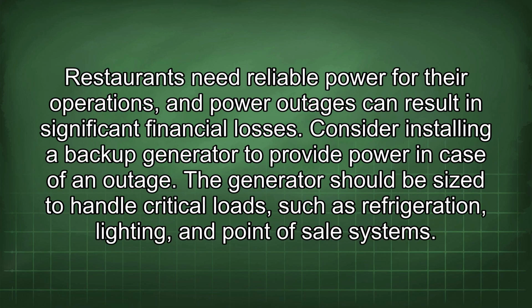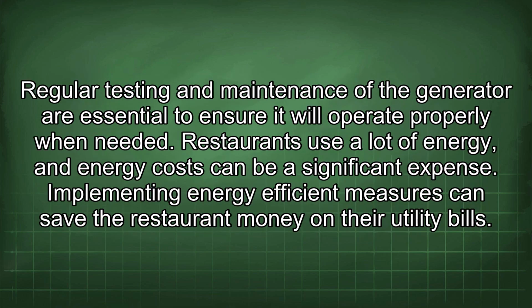Restaurants need reliable power for their operations, and power outages can result in significant financial losses. Consider installing a backup generator to provide power in case of an outage. The generator should be sized to handle critical loads, such as refrigeration, lighting, and point-of-sale systems. Regular testing and maintenance of the generator are essential to ensure it will operate properly when needed.